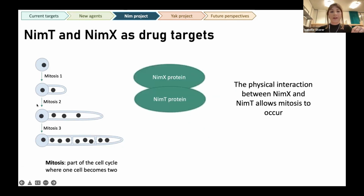One of the main processes by which this can happen is the interaction of two proteins called NimX and NimT. It's actually the physical touching of these two proteins inside the fungi that allows mitosis and the cell cycle to happen.